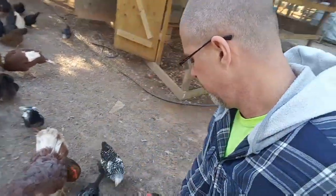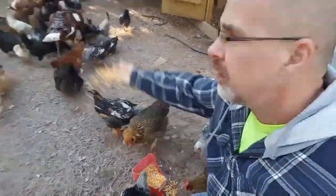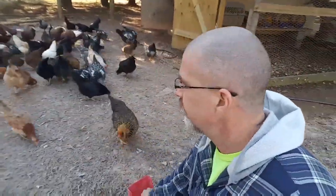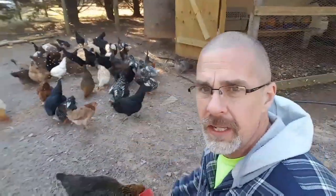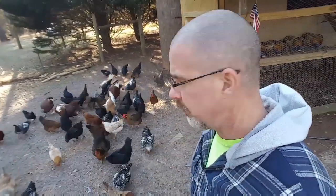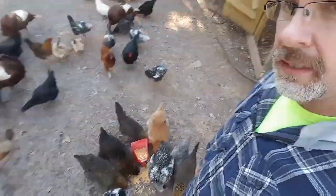They absolutely love it. But that's our routine every morning. We come out here and give them this, then give them a chance to lay eggs, and we let them out to run around the yard and do what a chicken does. Do whatever they want to do, and in the evening we close them down every night. It's pretty simple. You're going crazy over that corn.